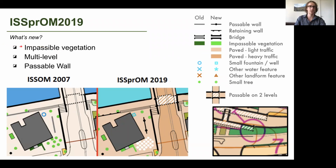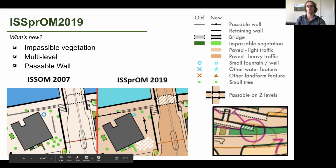Here I wanted to highlight 3 things that I think are most important. The first is the impassable vegetation color. So previously this dark green was used for illegal to cross vegetation.